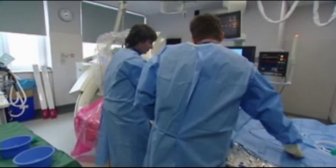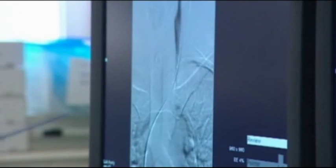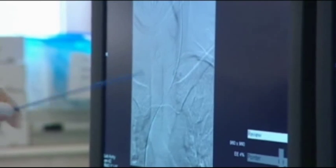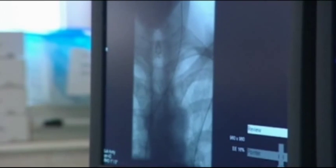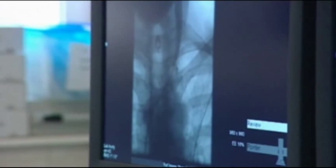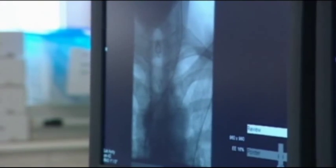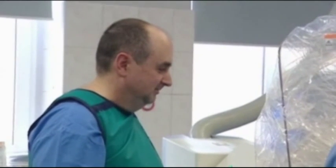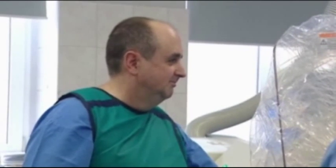Then they check the left jugular. You can see there's a completely different situation. This time they see a problem that didn't show up on any of the earlier tests. At first moment the blood goes up to the brain. It's not a usual situation. It should go down to the heart. So a reflux, where the blood is going backwards into the brain.